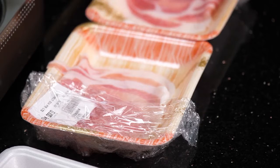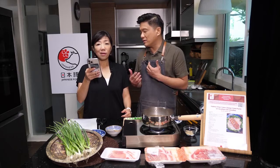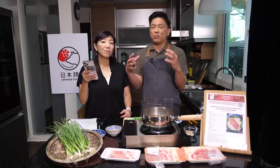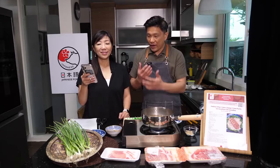There are over 400 brands in Japan, and every farmer has their own ideas about how to tweak their pork. This is great because as more and more brands come to Singapore, all you need to do is try them out and see which one you like. Pork is no longer just a commodity meat. Now you want pork from Hokkaido, Kyushu, or Miyazaki, with different ways of raising it and slightly different flavor profiles. So you get to choose now.